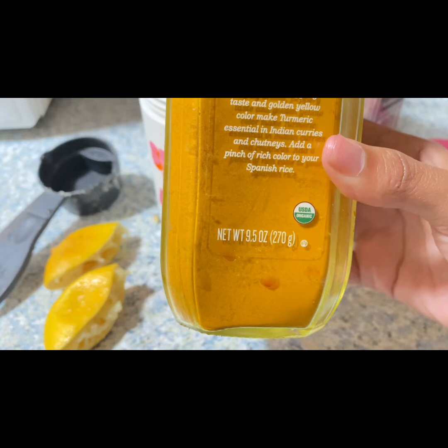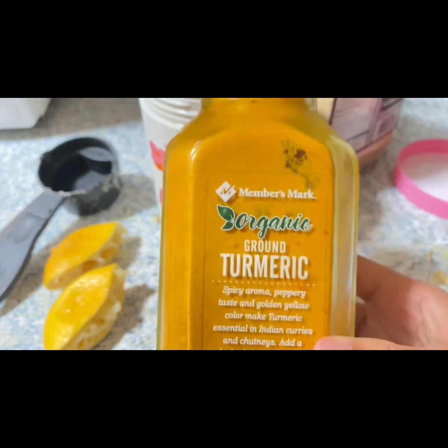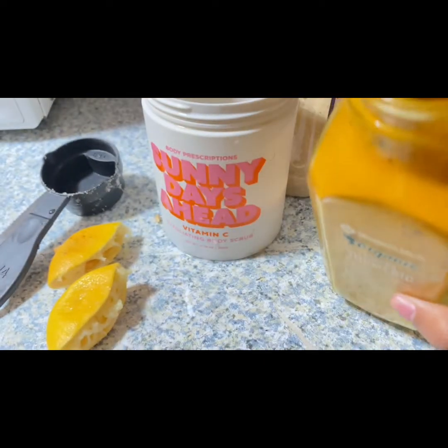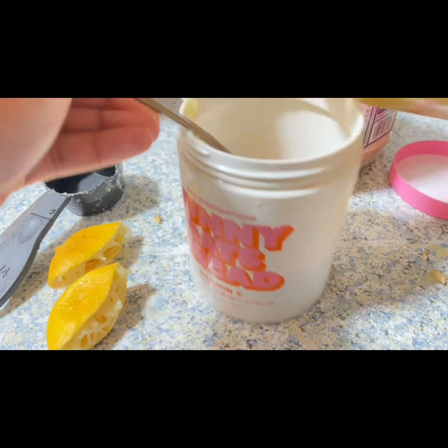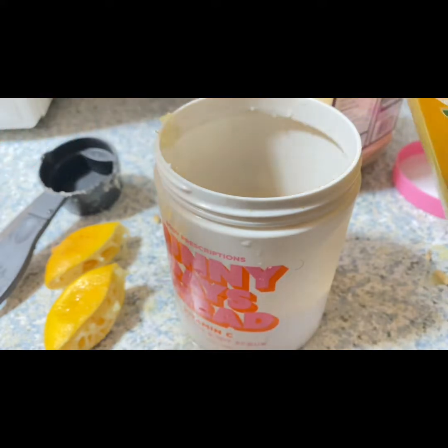And don't forget the turmeric too. I add some turmeric. If you guys see here, I tried with 2 spoons of turmeric, but it just flew everywhere. And I was laughing so bad.